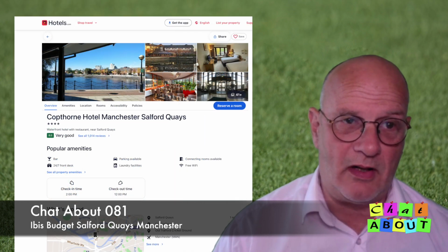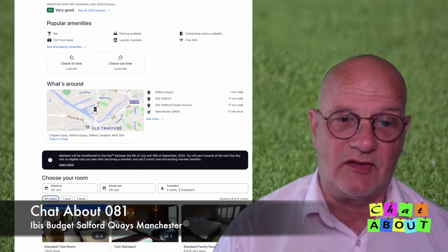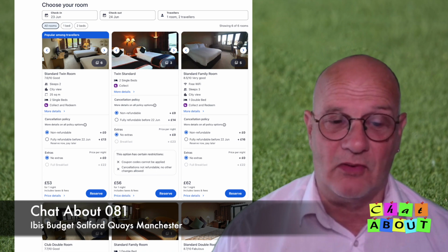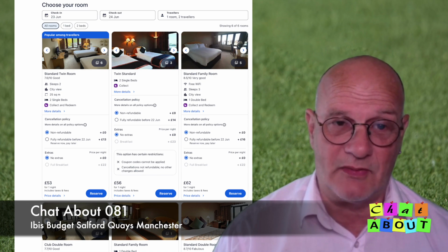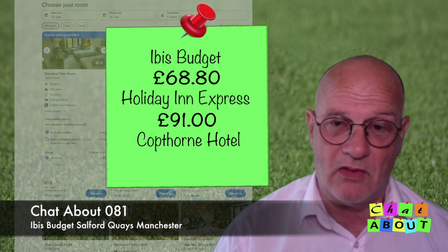Then looking at another local hotel called the Copthorne Hotel Manchester, Salford Quays, their cheapest double room would be a standard family room, and that comes at £62. Parking there is £5. Breakfast is also available in this hotel at £22. So for a night stay including parking and breakfast in the Copthorne Hotel will come to a total of £89.